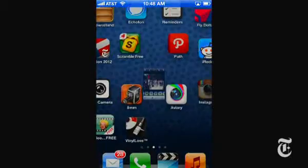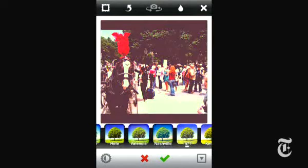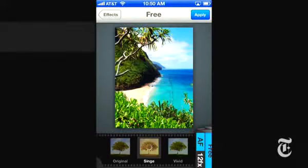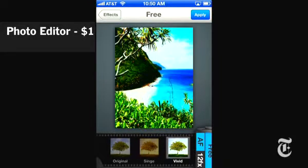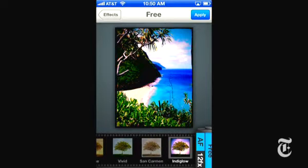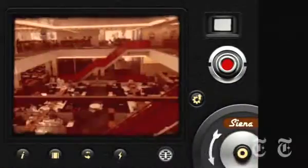Instagram's retro photo filters are now well known, but there are other apps that do the same trick. The $1 Nostalgia Pack in Photo Editor by Aviary allows you to apply old-fashioned effects and defects to your photos, even layering one on top of another. It's available for both iOS and Android. One iOS-only app is the $1 1-bit camera. This generates pixelated black and white images that might remind you of the PC's earliest days.